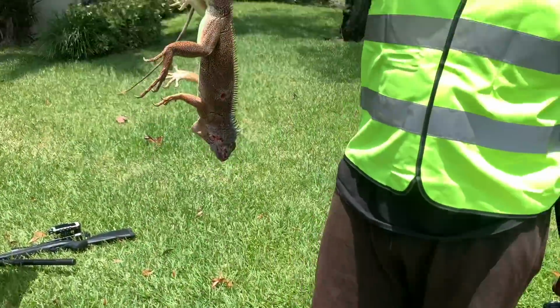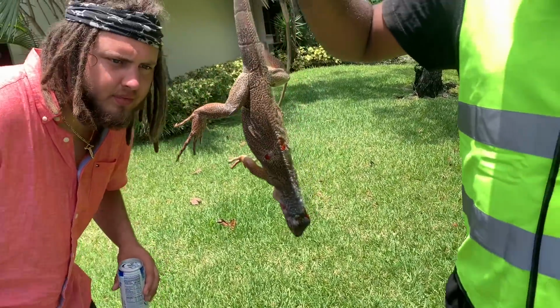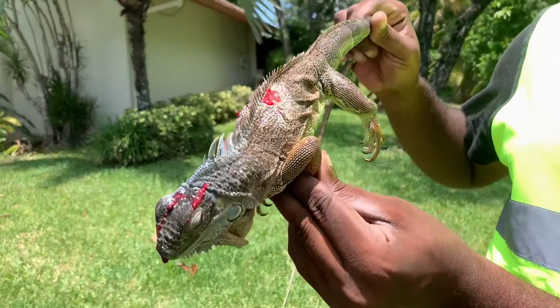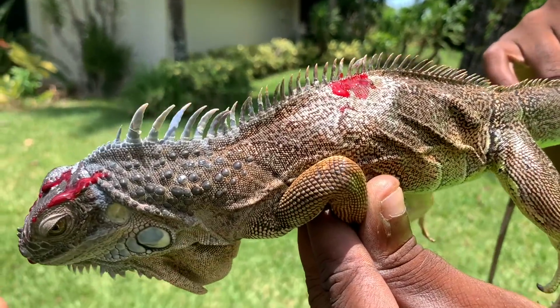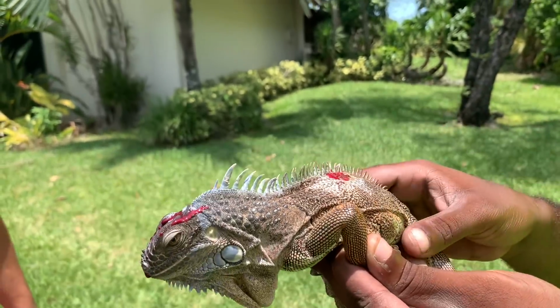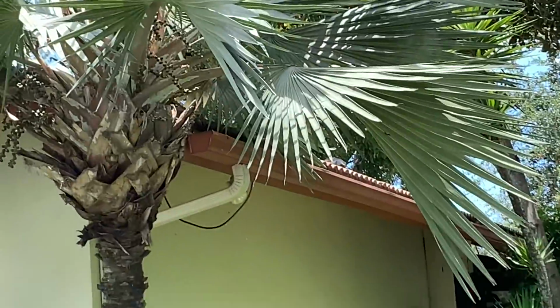Guys, you guys seen it right there. We pulled up, we seen this red leopard iguana, but we had to take him out, guys, because we got to take out all the iguanas in this area. But real quick, guys, I just wanted to show you the pattern of this lizard. Is it me, or is it just a coincidence that it's the same exact color as the roof tiles?